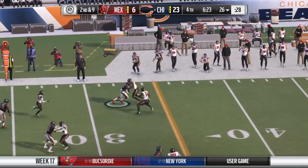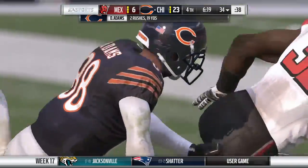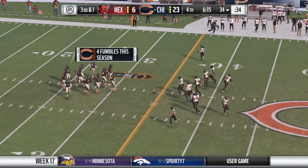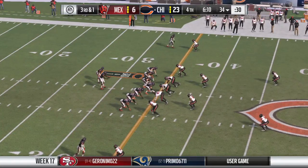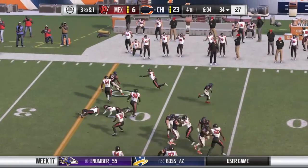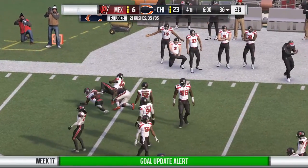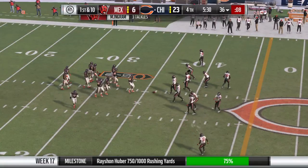And he's got room. Oh, look at the juke. And he'll get it up near the 35, right at the 34 here. It'll be a gain of 8 yards, and that'll bring up a 3rd and 1. They'll run it now out of the gun. And the broken tackle helps lead to a 1st down gain. They only get 2 there, but on 3rd and 1, that's all they needed to keep the drive going.